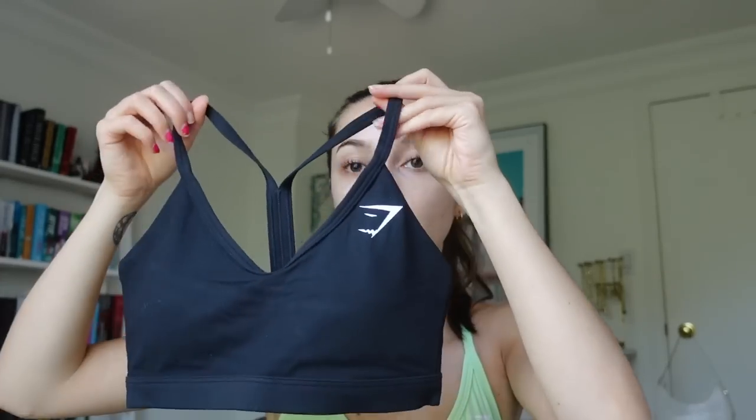Then next up, I got one of their V-neck training bras. The training bras are my all-time favorite style of sports bra. If you can't tell, I'm wearing one of the ruched training bras right now. So this one's just a plain black V-neck training bra in an extra small. They do have padding in them, which is really nice. And these are just like the easiest sports bras. They go with everything. And I really needed a good black sports bra. So I'm so excited about this. I already know it's gonna get so much wear. It has a little halter back, which is really cute. And then the V, love.